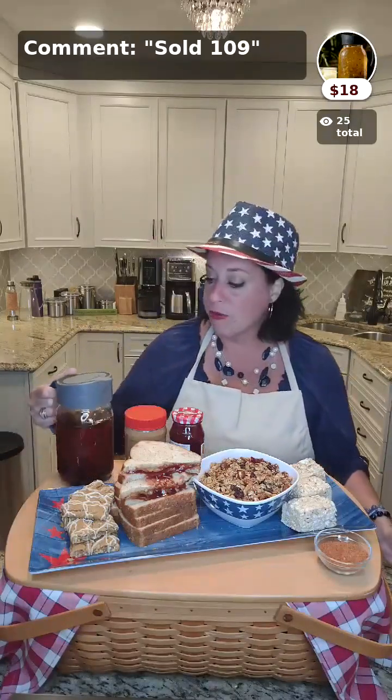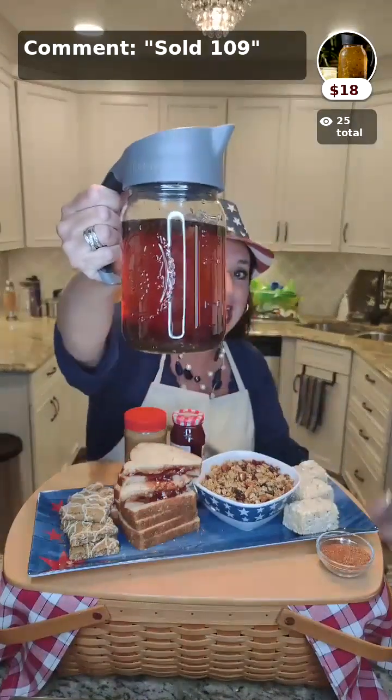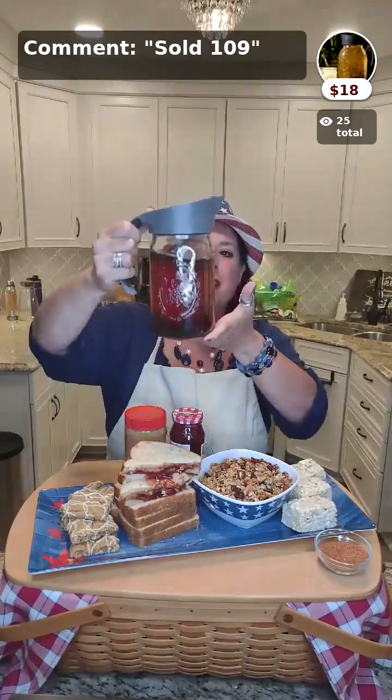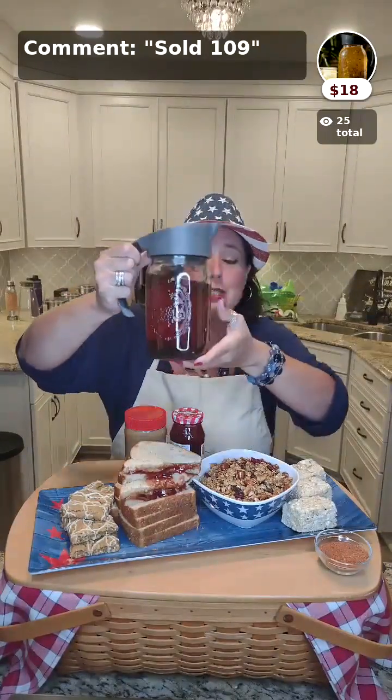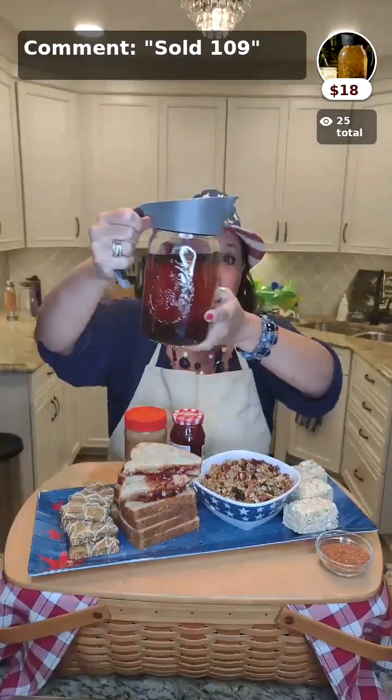So in our version, you do put the tea leaves right into the jar. I hope that you can see this. I picked the granola to make because I wanted to drink the granola, and then I realized that this is a really dark tea. So I do hope that you can tell the tea leaves are in the jar and they're going to stay in the jar.